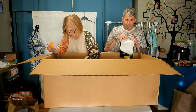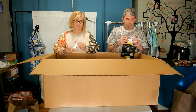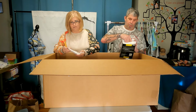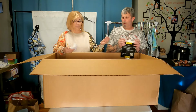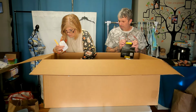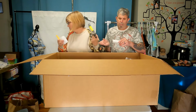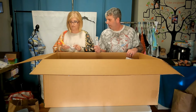I don't know. At first I thought that was a... But yeah, it's been taken apart and abused. It's a light bulb or something. I don't know. It doesn't say on there what it's for. Some kind of light bulb.